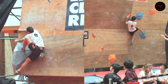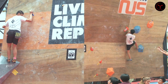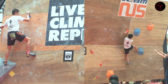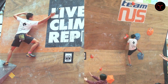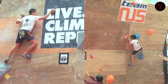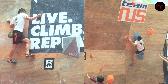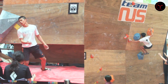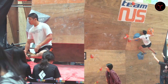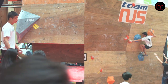Beautiful catch on the jump on the right screen. On the left screen, Sira Bob trying to get it once again. Sira Bob is actually one of the longer contestants in this category, U17. Oh, that might have cost him that tap. Cost him the top.